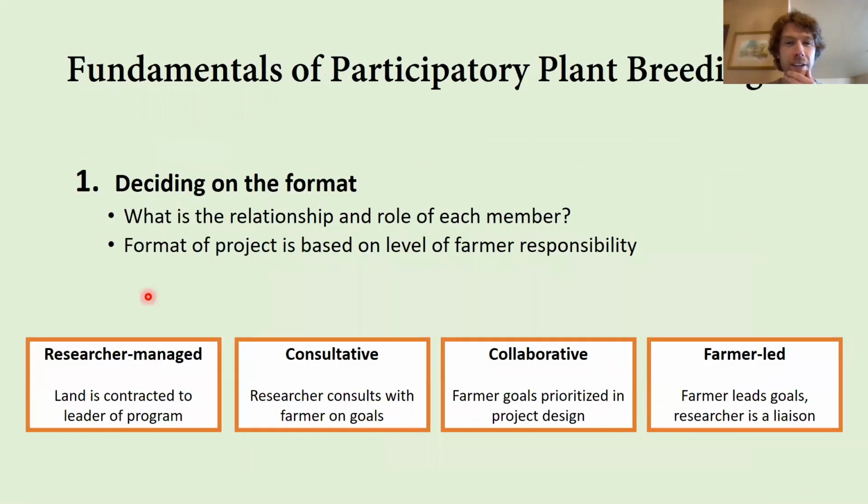So here we go. Fundamentals of participatory plant breeding. I'm going to go through a number of things and give examples from what I'm doing at the same time. So the first part is deciding on the format of what your program is going to look like. And this is about the relationship and the role of each member. So you're going to have your leaders or your experts or your researchers, and they're the ones that made it happen, right? But there's going to be a different level of role that the expert has compared to the participant farmers.